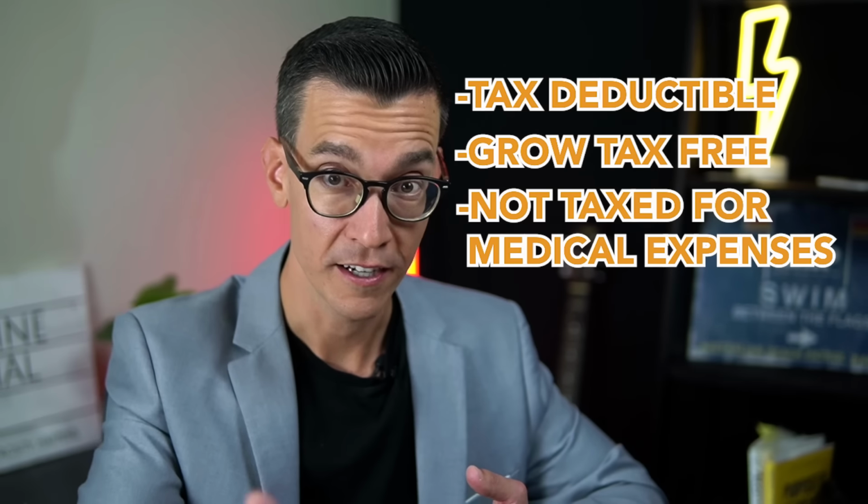So you get a deduction like a traditional IRA, and then you get to pull it out like a Roth IRA without paying tax as long as it's used for medical. Plus, it can also be invested when it's in the HSA account. And if you end up not using it at all, and you turn 65, you can actually turn it into a regular IRA.